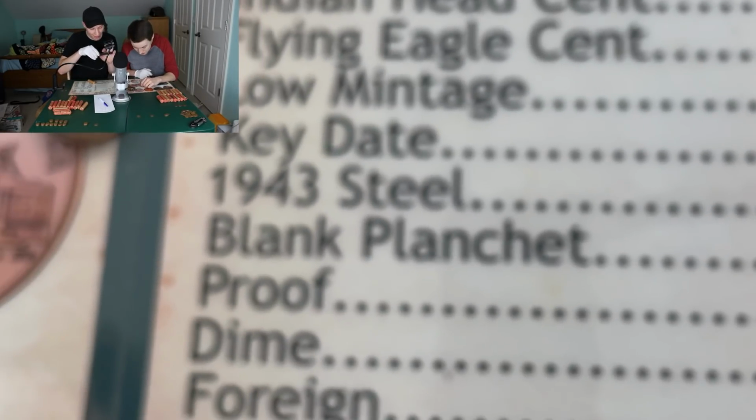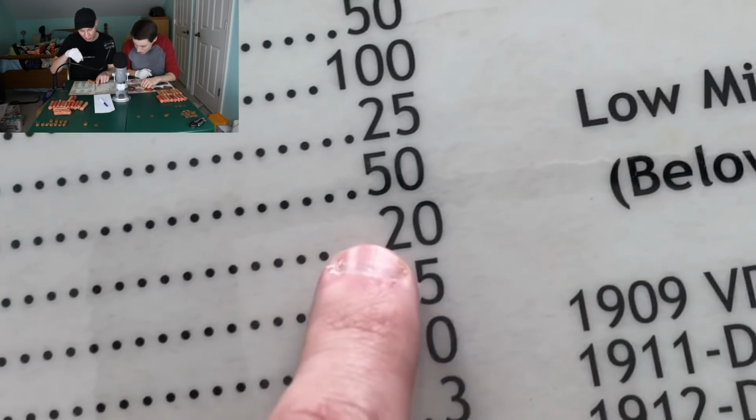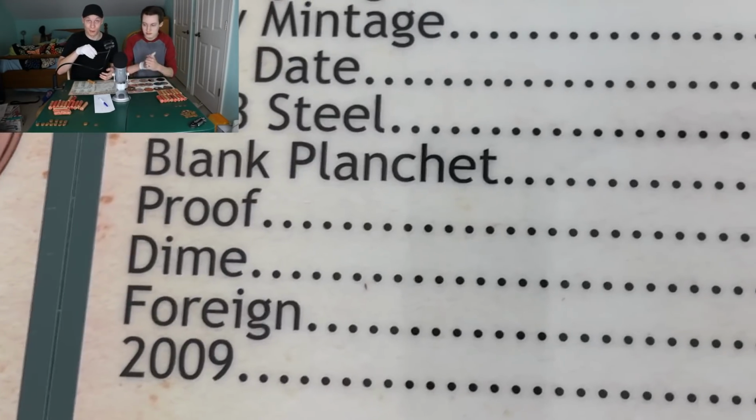Yeah. So looking at the score sheet over here, we do have it on here. It's just we never find it. So 43 steal, 20 points. Wow. That is an awesome coin to find. All right, I'll take it. I'm hoping I can get one of those as well, and maybe even pull out one of the 43 coppers.